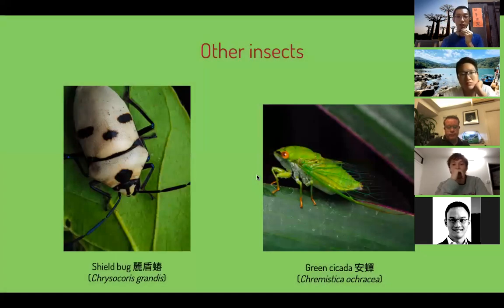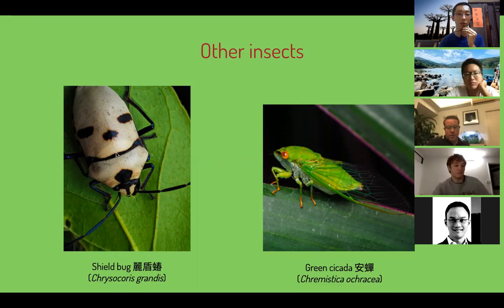Now, some other insects include the cicada, which is the insect that produces a very, very loud noise during the summer in order to find a mate, the large ruckus. And another insect is this shield bug. And some shield bugs, they kind of have a pattern that looks like a face. It's creepy, but it's actually kind of cool. Not all insects demonstrate this kind of pattern.